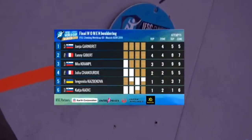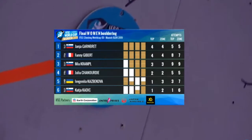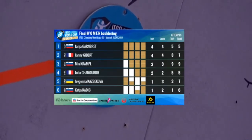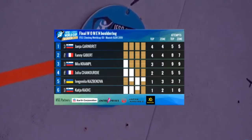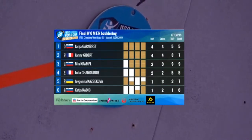Well, there you can see it. Janja Garnbret, 4 boulders, 4 tops. Fanny Gibert, an absolutely valiant effort from her, also 4 tops, 4 zones. It was an attempt to count against her in the end. Janja flashed 3 of the boulders. She actually fell off number 2. They're collector's items, but she got it done in the end.